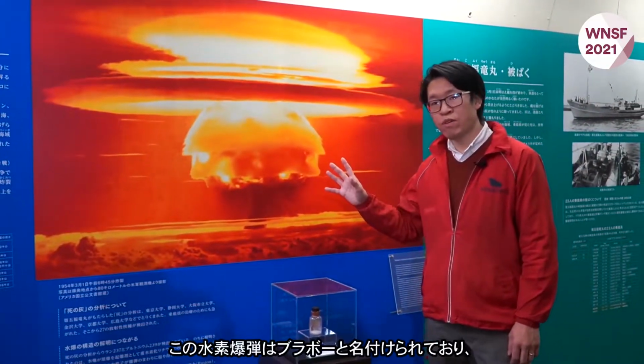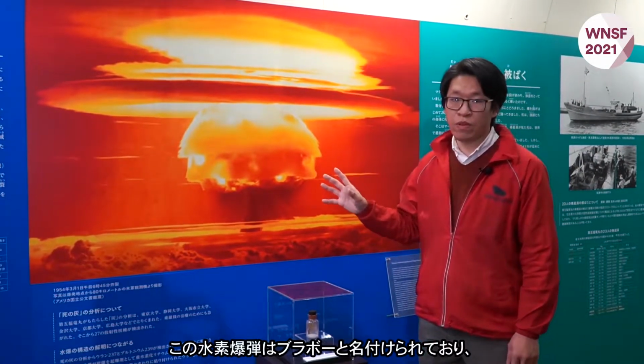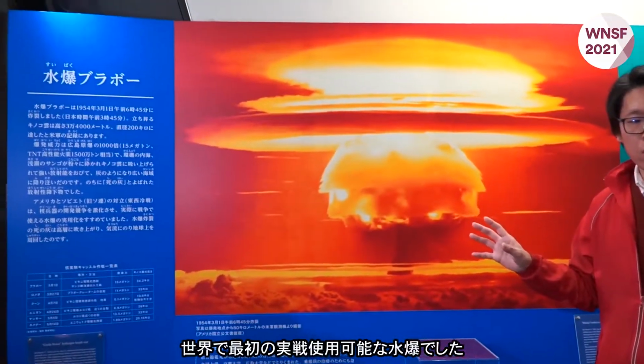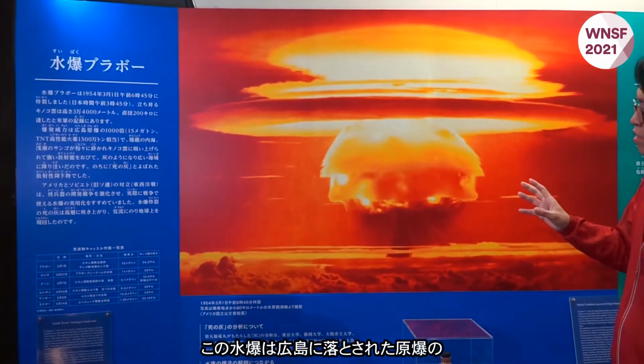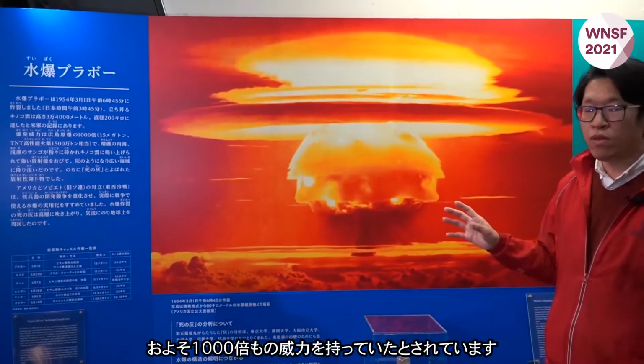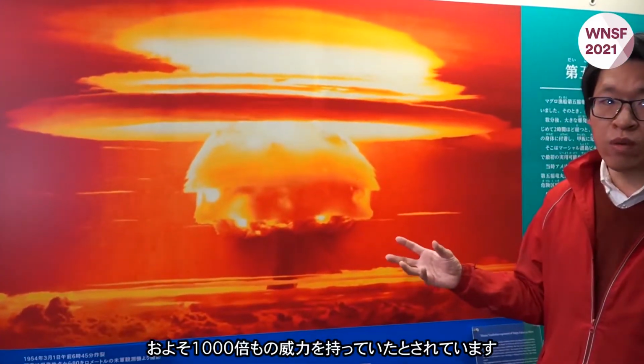This hydrogen bomb, named Bravo, was the first one that could be used in practical war. It is estimated that the bomb was 1,000 times more powerful than the atomic bomb dropped on Hiroshima.